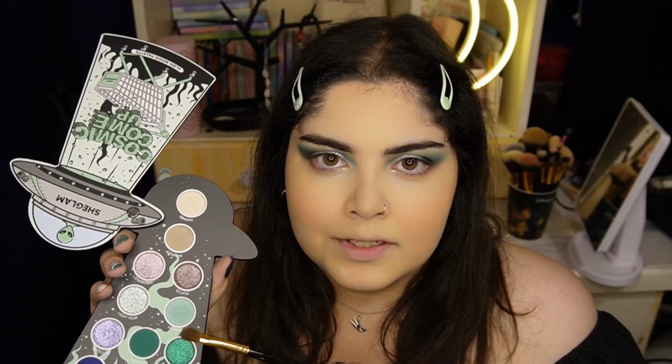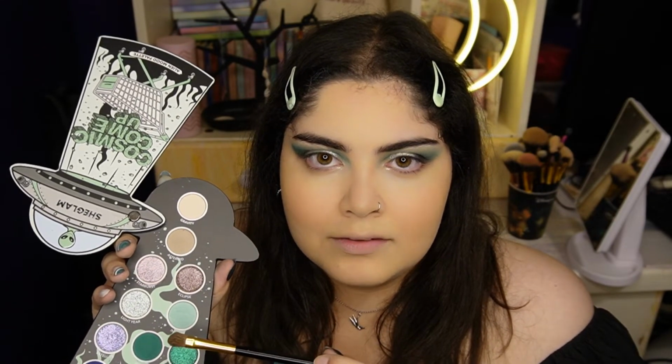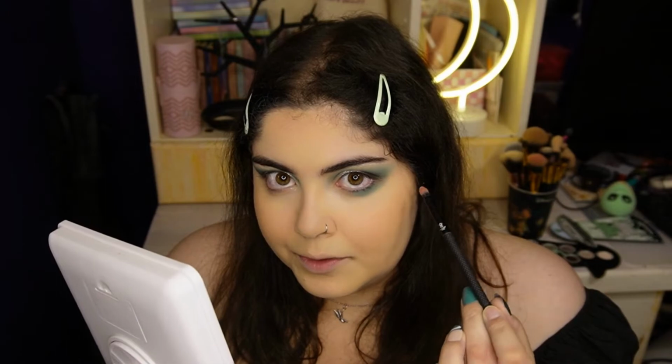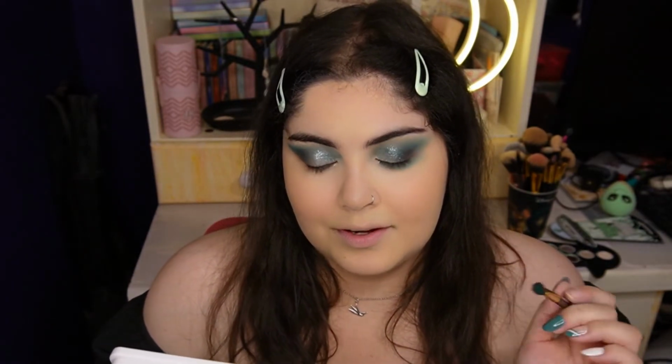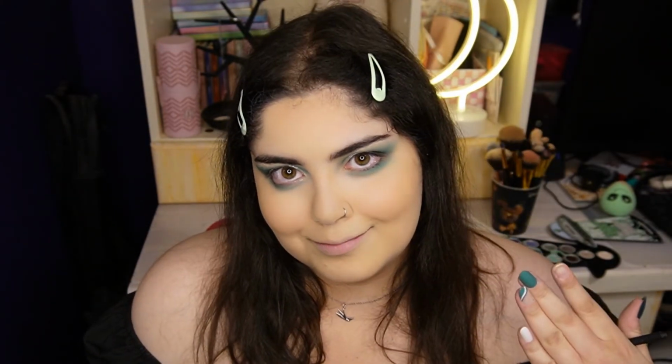Moving on to the bottom lid, I'm gonna be using the dark green again. I brought it really down because I wanted it to be really exaggerated, and now with a smaller brush, I'm gonna use the pastel green. I'm doing the same to the other eye. This is the greenest I've ever looked. I finished my eyes, added some eyeliner and mascara, and now we're gonna move on to the highlighter.